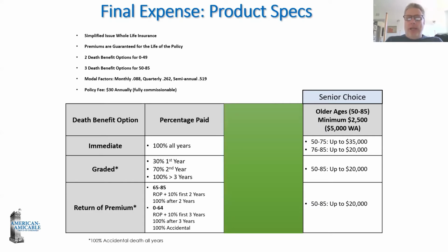They have a return of premium plan, which is similar, where the first few years, they just get return of premium plus 10% of their premiums. So you can see they have different age groups there. For ages 65 to 85, it's a 2-year wait. So for the first 2 years, if they pass away, the beneficiary will receive their return of premium plus 10%. After 2 years, they would receive 100% of the death benefit. You can see if they're a little younger, ages 0 to 64, that's a 3-year return of premium plus 10%. And after 3 years, they would get 100% of the death benefit going to their beneficiary.